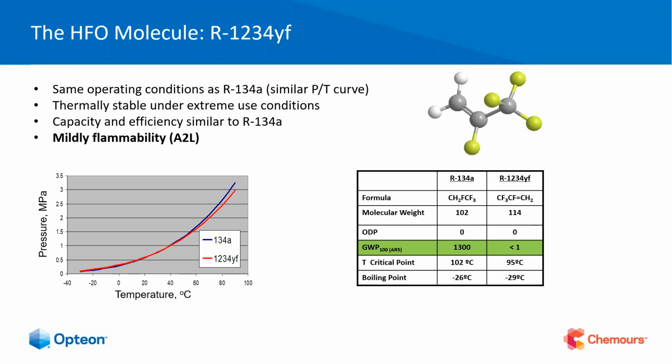For example, take a refrigerant like 407A. 407A has 3 components: R32, R125, and R134A. And one of the products we're going to talk about today, 449A, is a 4-component blend with the 3 components that I just mentioned in addition to 1234YF. What 1234YF allows you to do is take some of the 134A out of the 407 blends, with a GWP of roughly 1300, and replace it with a molecule that has a GWP, based on the AR5 standard, of less than 1. So it's a way to maintain or exceed the performance that the industry is used to while getting lower GWPs.